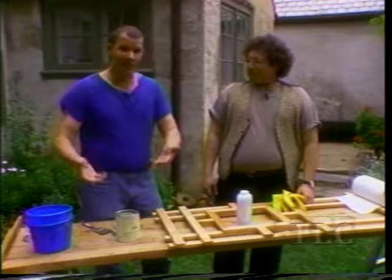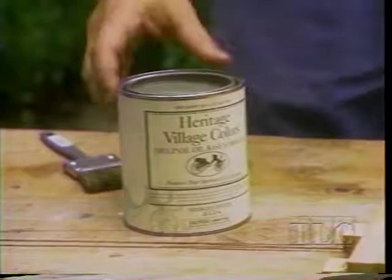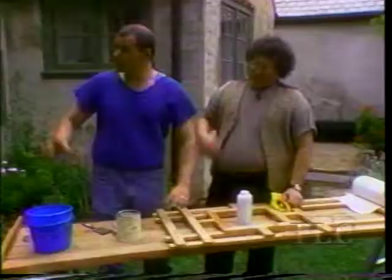A stain is a paint that's been thinned down, all right? Then this is what it is. And we're using Heritage Village colors. That's made by the Griffin Company. That's what the paint is on all the windows around here. And, you know, we were originally going to stain this. And here, make a stain.